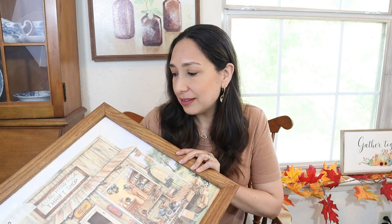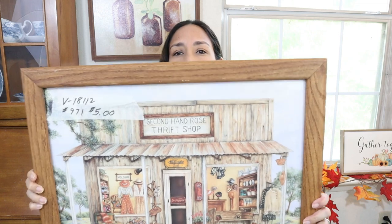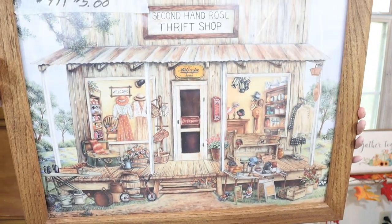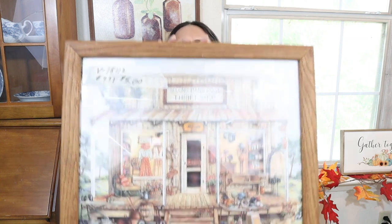Okay, so I only grabbed two things that I want to show you. First is this print, so cute. It says Secondhand Rose Thrift Shop. Hope you can see it well. So pretty. I love it. I love this vintage vibe. It's a thrift shop. Perfect for fall, all the fall colors. It was only $5. So cute, I love it. I'm going to look for a place to hang this.